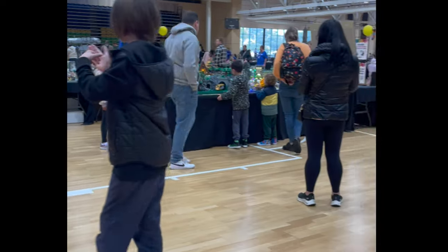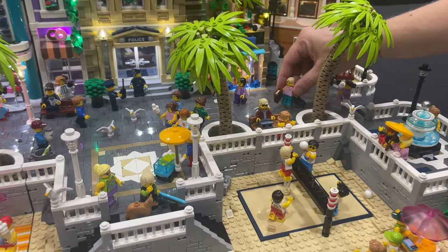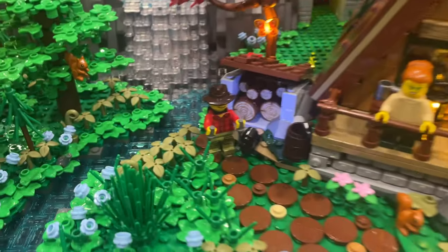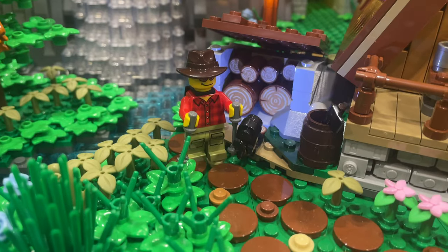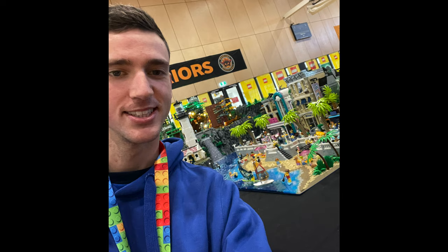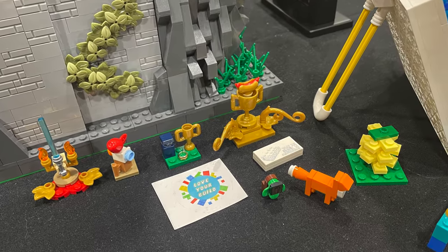Also, a big shout out goes to Pete M. Brix and Brick Envy who travelled from interstate to visit BRIXPO. They stayed all day really soaking it all in and I actually filmed them placing their sig figs into my display. I'm so impressed and inspired by all of the exhibitors, those who shared the love or placed a token at my build. Some were sneaky so I don't even know who they were.